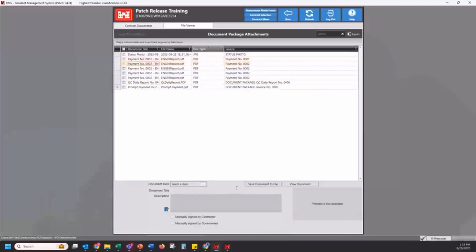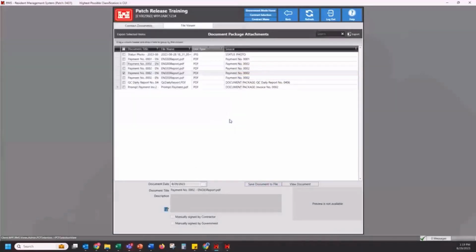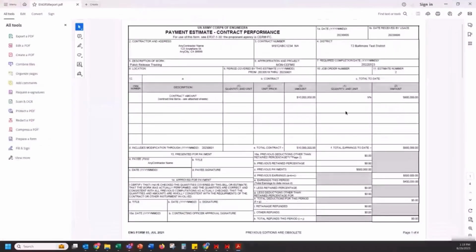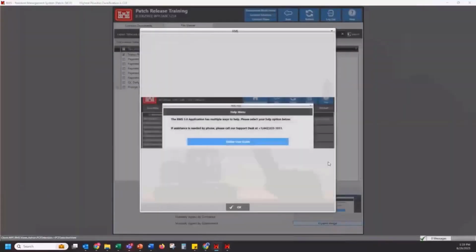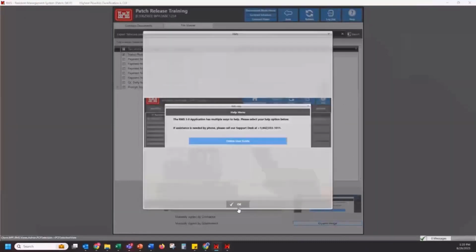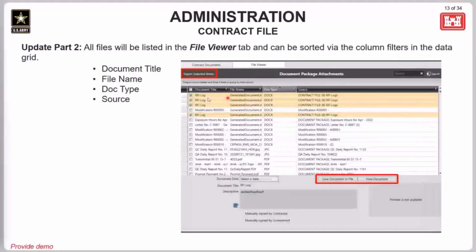Okay, and then down here at the bottom, we've got some other familiar options that are available for documents throughout RMS. We can select a file and save it to our local file system. And we can also view the document. That will bring up the document in a file viewer to view the document selected. And since we've got a photo here, we've also got a little preview down here for images if you'd like to see them. You can expand that by doing this. And I think that's about it for the contract file update. So that is the updated contract file view.